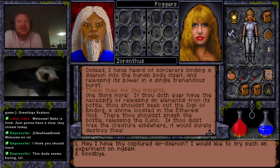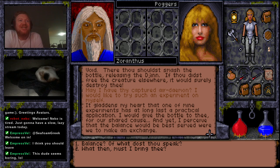Could I have your captured air demon? You know, just for funsies? It gladdens my heart that one of mine experiments has found a practical application. I would give the bottle to thee for our shared cause, and yet I perceive that the balance would be best served were we to make an exchange.